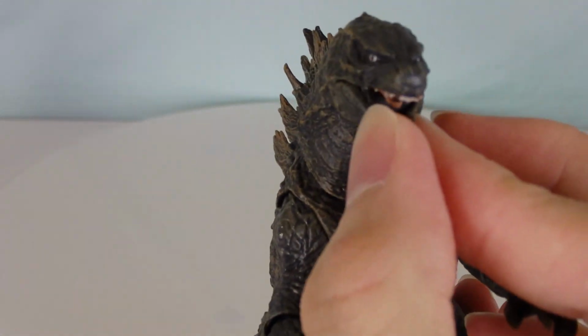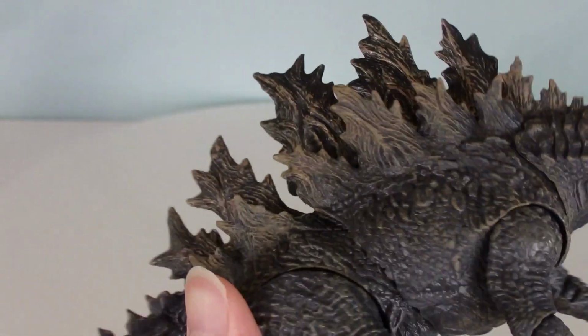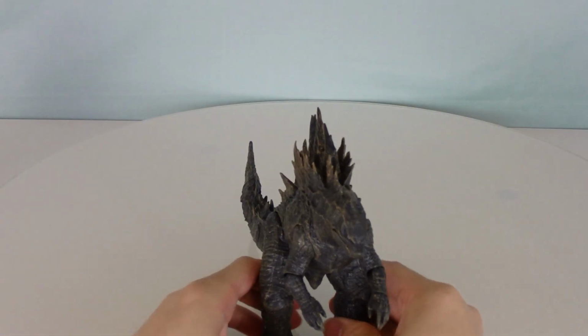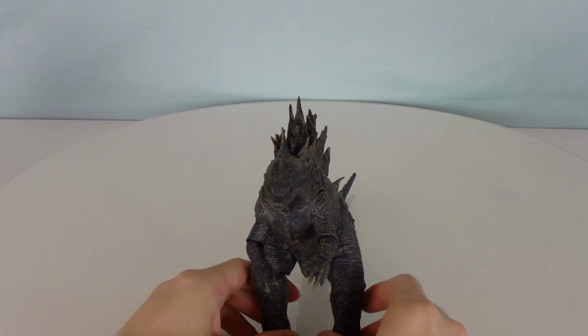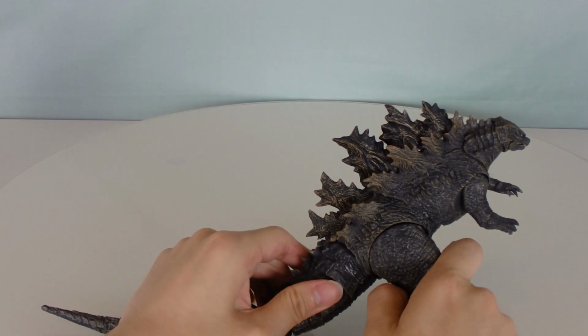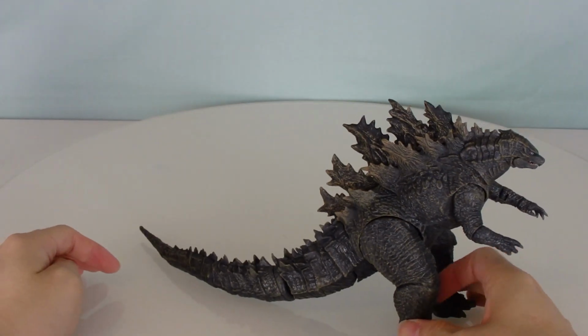And then here's the face. Mouth can open, of course. He's got a slightly goofier looking face here. I don't know, maybe just mine. I just got really unlucky with the damaged box. Stiff leg that I still can't move, and just some other stiff points. But overall, you know, for a default Godzilla, this one actually looks pretty decent, I think.